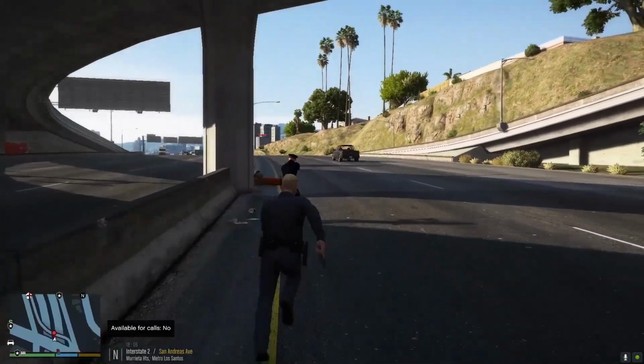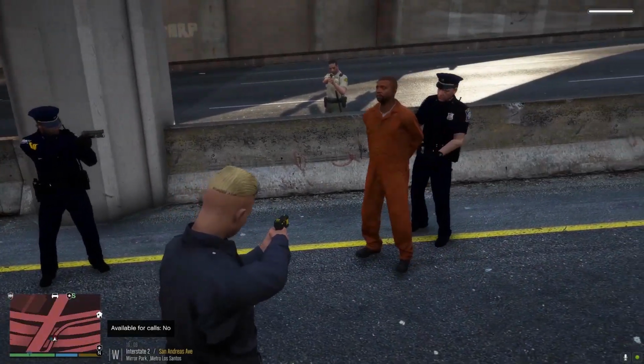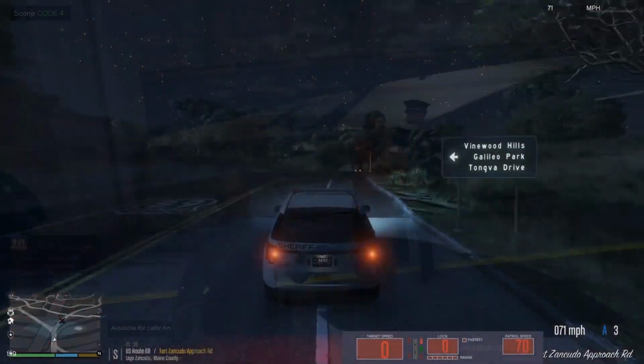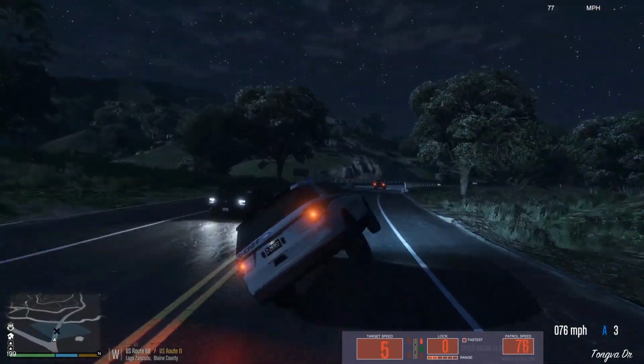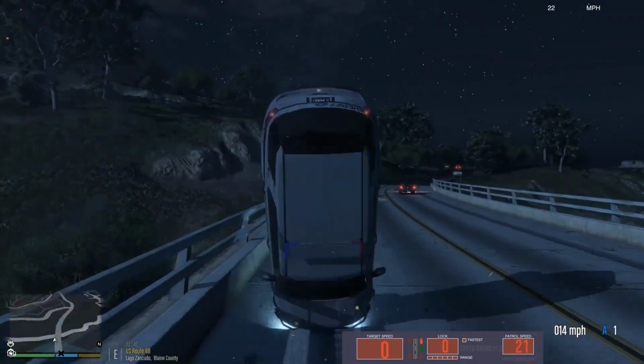Oh, nice. He tackled him. Good job there, dude. He just straight up tackled him. That was nice. We've already lost him. I know we could probably just keep smashing down this way, but I barely touched the steering wheel there, and wow, see if we can set a record.